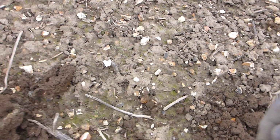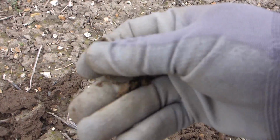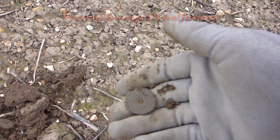Oh, another coin looks like it's just fallen out. Get down there. What we got here? Or is it a button? No, just a washer. Fooled me again.